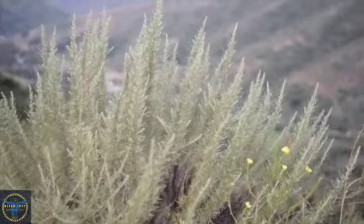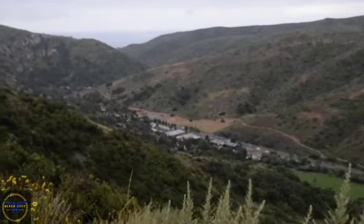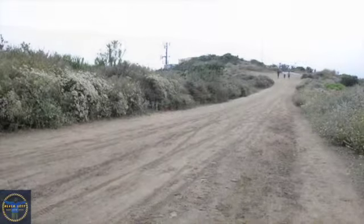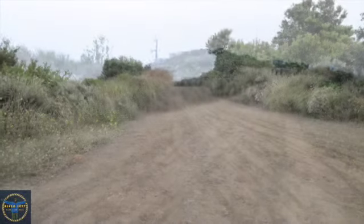As you've probably noticed, you're not seeing any trees on this trail, so I do highly recommend you bring your sunglasses, sunscreen, and hat with you because you will be needing them.